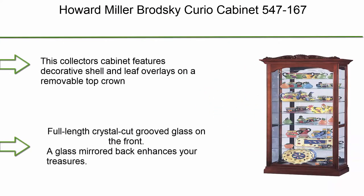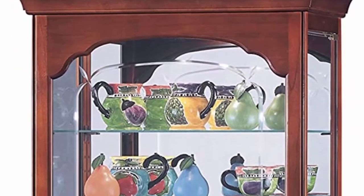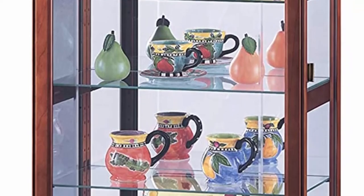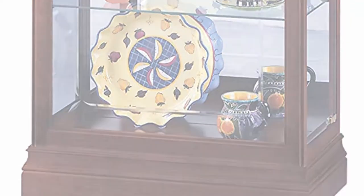Top 7. Howard Miller Brodsky Curio Cabinet 547-167. This collector's cabinet features decorative shell and leaf overlays on a removable top crown. Full-length crystal cut grooved glass on the front. A glass mirrored back enhances your treasures. A side opening door provides easy access to shelves. Incandescent lighting illuminates your collection.